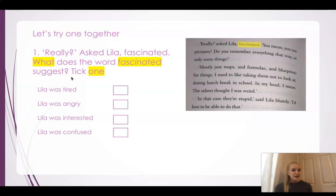Now, I'm still not entirely sure what this means so far, so I'm going to read around my key word because that is going to help me to really understand the context of what I've read. So now I can see, "Really?" asked Lila, fascinated. "You mean you see pictures? Do you remember everything that way, or only some things?" So here I can see that Lila has started to ask questions, and I can use my knowledge of the previous chapter in the book, or the previous page, to know that Lila was asking these questions to Con. I can also read around it and understand that she was talking to Con about her photographic memory.